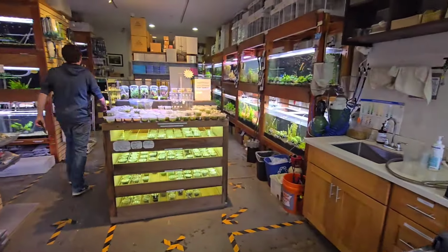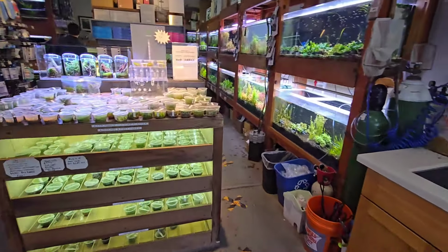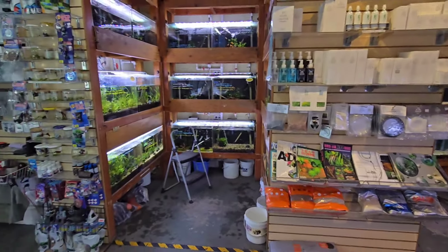And as you come into their actual fish shop portion of their store, you're also still greeted by beautiful plants.